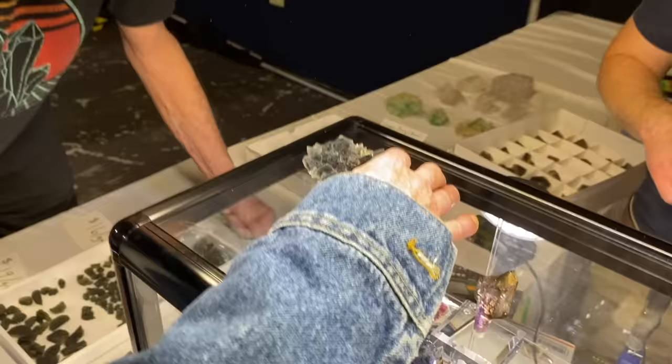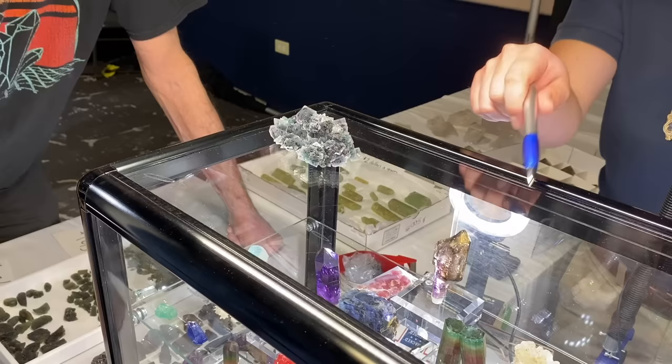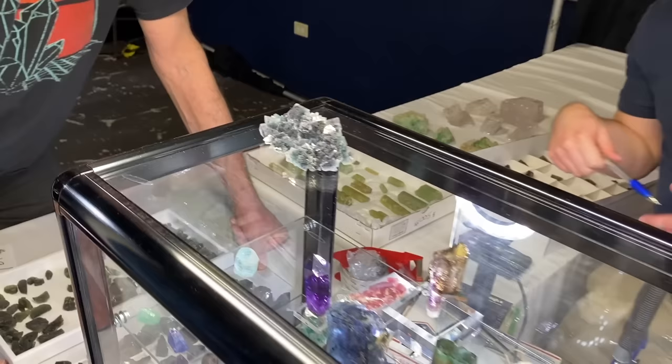How much is that incredible amethyst? That one is not for sale. There's a few in this case that are not for sale. That one, someone had to pry out of my hands too. There's a few of them like that. You gentlemen have great taste.